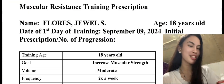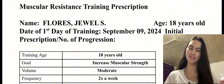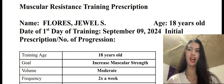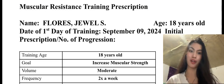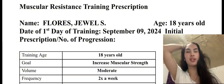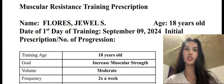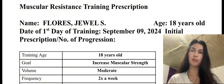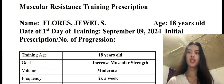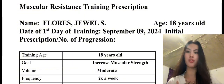Now moving on to my muscular resistance training exercise prescription. I have here my muscular resistance training exercise prescription form. Still we have the name, that's me, Flores Jewel S, the age, 18 years old, and the date of first day of training, which was September 9, 2024. We also have 2 tables here, and we have the training age, which is 18 years old.